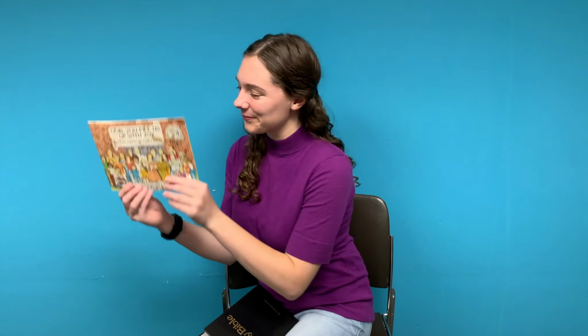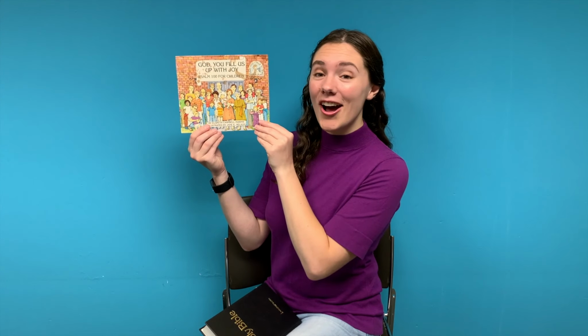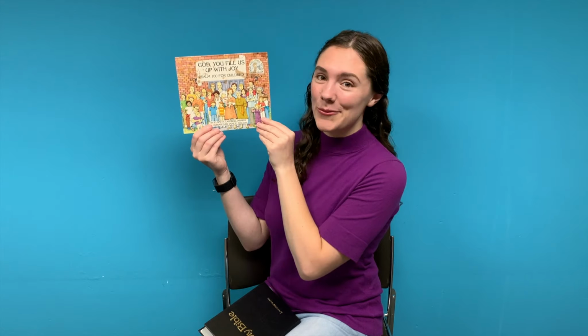Now, if some of you guys are in Miss Debbie's class for Sunday school, or you have been in Miss Debbie's class in the past, you might recognize this Psalm because some of the time Miss Debbie teaches Psalm 100 to the kids in her class. So at the end, when we read it, if you know it, you should go on ahead and say it right along with me, okay? But first, we're going to read our story. And it's called, God, You Fill Us Up With Joy.